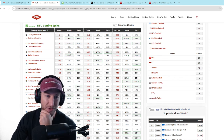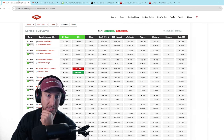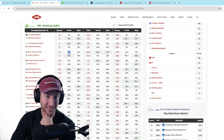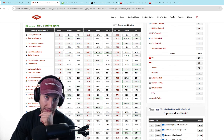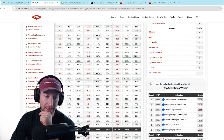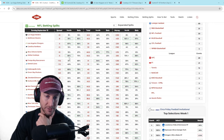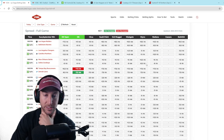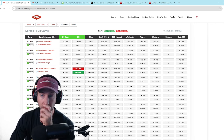This is notable because Dallas is getting 85% of the money and 73% of the bets, but the number has stayed the same. Then the 15% that is on the Saints is pretty respected, I would think. Because if you're seeing 85% handle and 73% bets on a game, you're expecting the number to move. You're expecting it to go to 6.5. You're expecting it to go to 7. The fact that it is sat at 6 is absolutely notable.